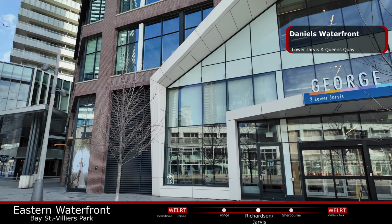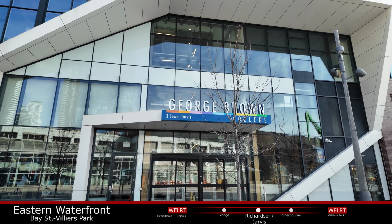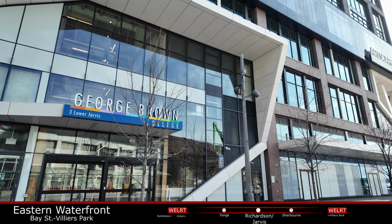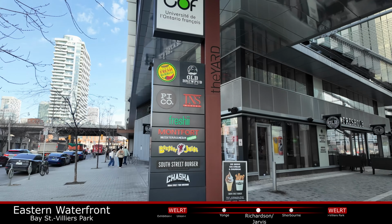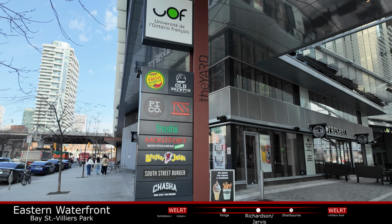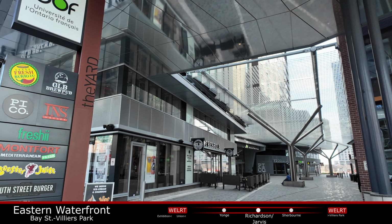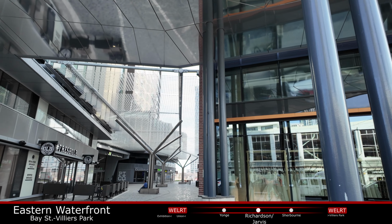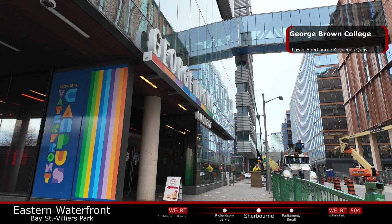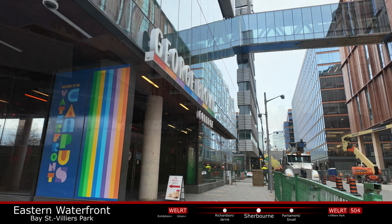Looking north from Queens Quay is the Daniels Building, which features several educational institutions including George Brown College, OCAD University, and the Université de l'Ontario Français. The site also includes housing and shops. George Brown College also occupies multiple buildings between Jarvis and Sherbourne along the waterfront.